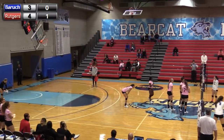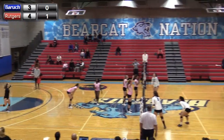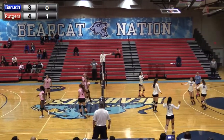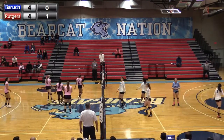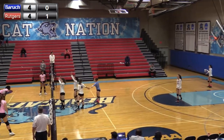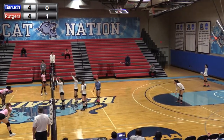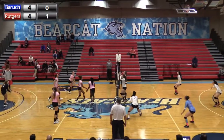Vilbero to serve for Rutgers-Newark. She has gone on quite a few service runs today. Let's see if she can do it again. Oh, and the rare air out of her. Baruch College Bearcats really need to use that free point they just got. Nice eye. Coach Kevin Edwards calling the ball out. He's a beach player himself. Looking forward, trying to bring the beach game to these girls' indoor games. Let's see how that works.